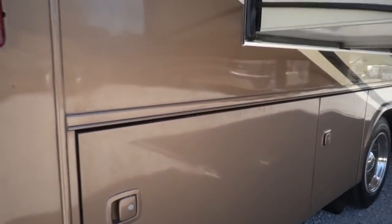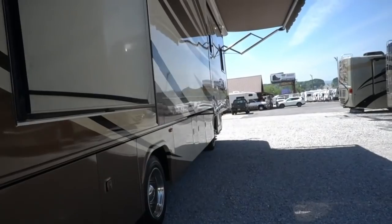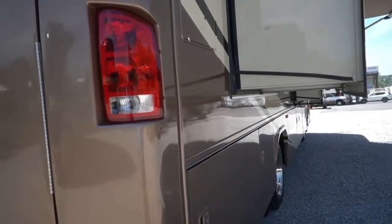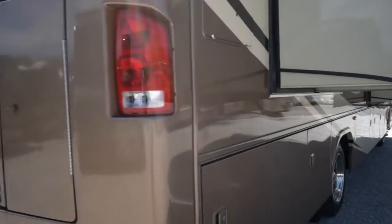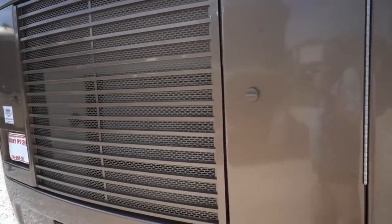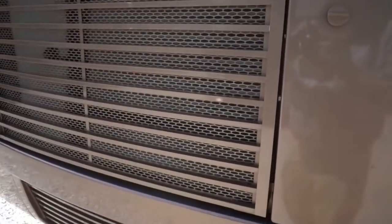Slam style hatches. 10-gallon DSI gas electric water heater. It's got the matching slide toppers on all 3 slides, because the awning covers one of them, but it still has an awning topper on that one too, so it does have 4 separate awning toppers. Some of the nice features, of course, back here.